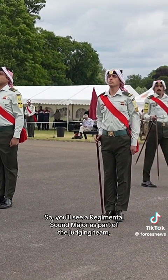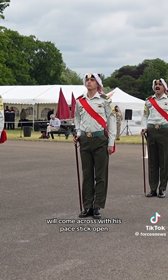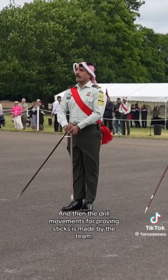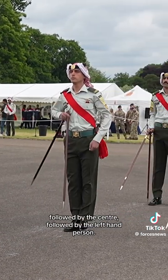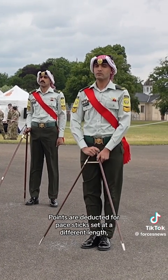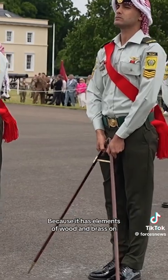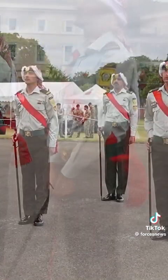So you'll see a regimental sergeant major as part of the judging team will come across with his pace stick open, and he'll make sure that the pace sticks are all set to the correct length. And then a drill movement for proving sticks is made by the team. And this is a ricochet effect, so the right-hand man will start, followed by the centre, followed by the left-hand person. Points are deducted for pace sticks set at a different length, but we're also looking to make sure the pace stick is polished correctly, because it has elements of wood and brass, and that is in good order, it's not broken or anything like that.